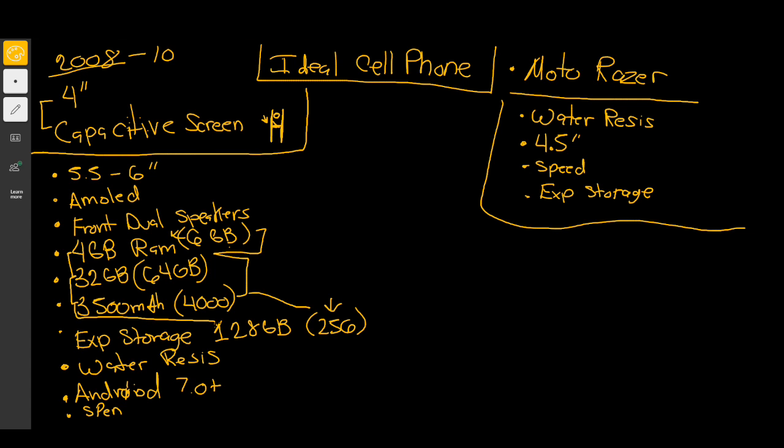So, whole list, huh? Yeah, basically I got the bare minimum I'll take for an ideal. It would still be ideal, but there's the low end and the high end perspective of ideal for me. Oh, and a good camera. I forgot about that. How could I forget about that? Good cam. Because again, we carry around our cell phones everywhere with us, and having a really good cam really helps for whatever moments you want to take a picture of. So that about covers my perfect cell phone.